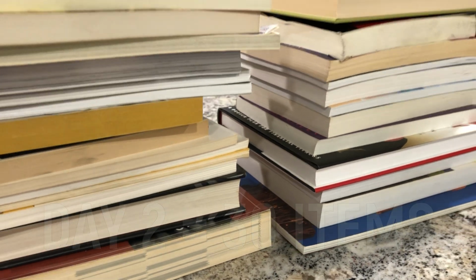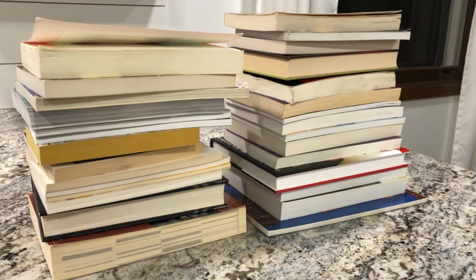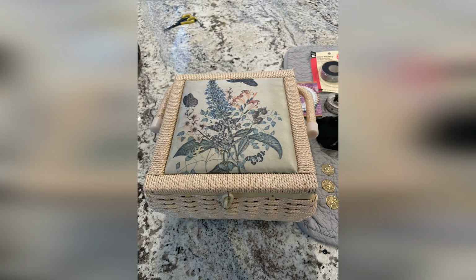Day 2 was just as easy. We let go of 30 books. If we hadn't referenced it in the last year, it went in the pile. It was early in the month and I had pretty good momentum going, and I was able to let go of 29 sewing items, including a sewing basket that had been too small for several years. I was able to get rid of a few more things that I gave to our daughter, but I forgot to take a picture of.